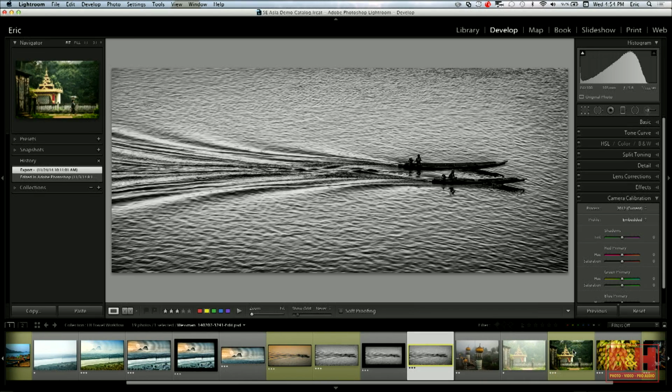But the beauty of Lightroom is that you can have all these different options, and everything is here, and you can have different versions, and especially when you do virtual copies, you're not taking up any additional space. So it's handy.